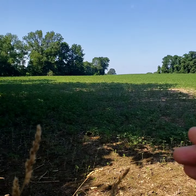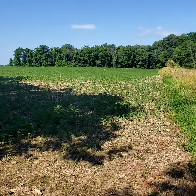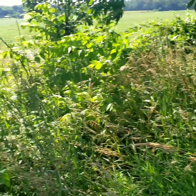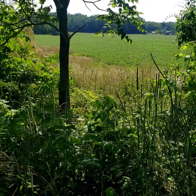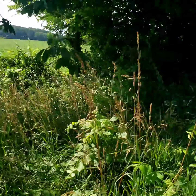If you look at how this flows, this little corner down here is a receiver that receives traffic through this waterway system out the back of this property that I can't hunt, and it comes past this walnut tree, and there's a tremendous trail right through here.